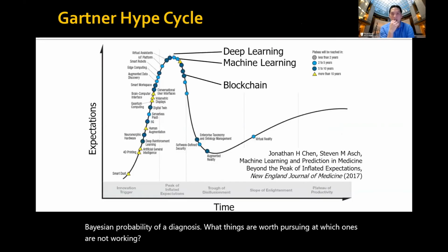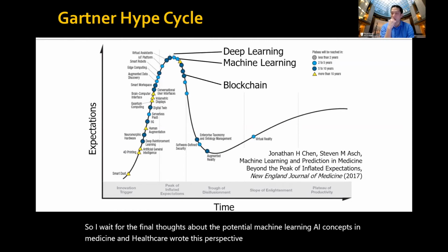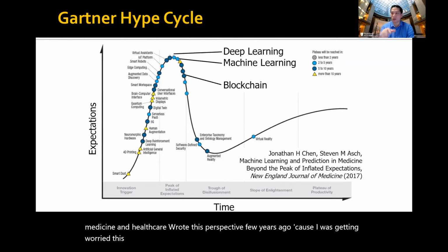So I'll work through some final thoughts about the potential of machine learning and AI concepts in medicine and healthcare. I wrote this perspective a few years ago because I was getting worried. This is the Gartner hype cycle for emerging technology. The x-axis is time, and the y-axis is expectations, or hype. It's how excited we are about new emerging technology.